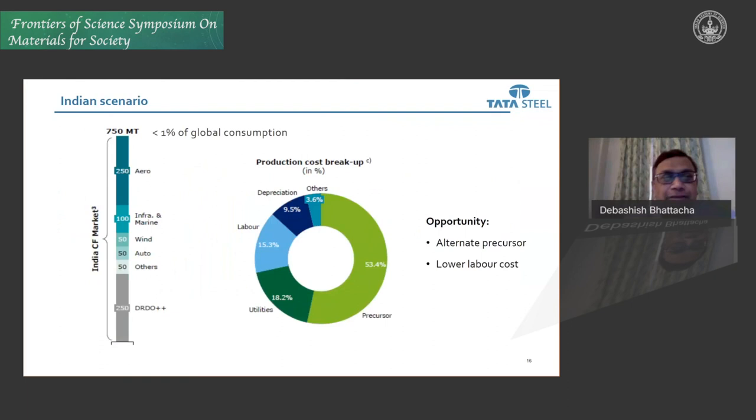Let's look at the India scenario, and I am going to be focused a little bit in a biased manner on the Indian scenario for advanced materials. India today consumes about 750 tons. The M here doesn't stand for thousand; it stands for metric. Which is less than 1% of global consumption. So it's a really tiny market compared to the globe.